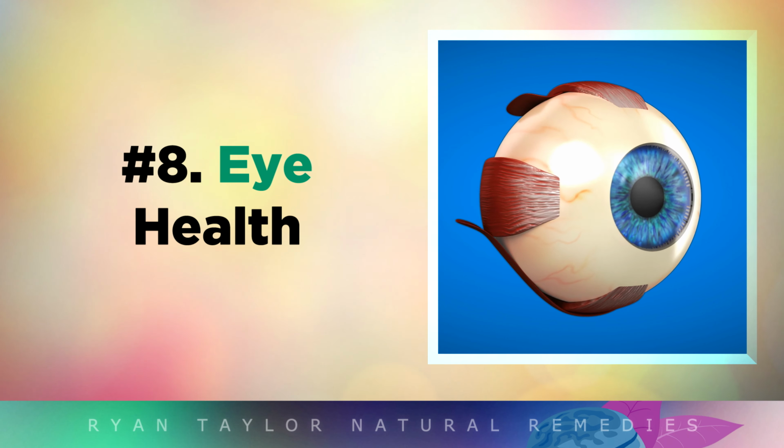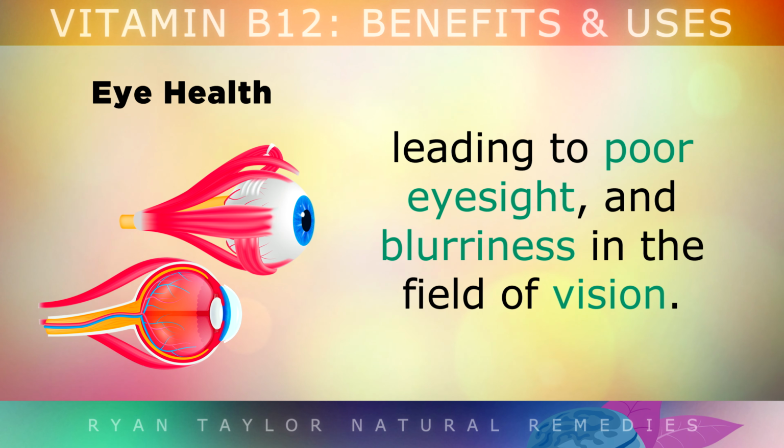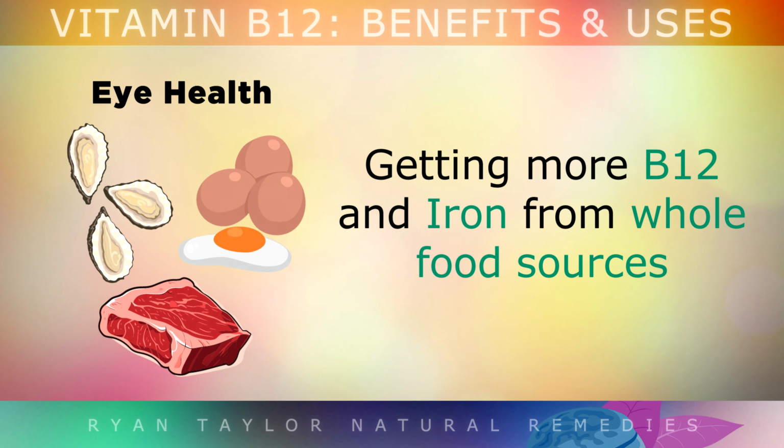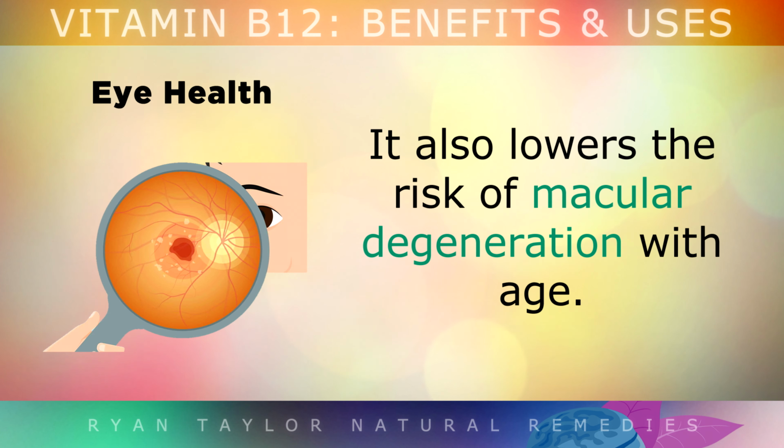Number 8. Eye health. A deficiency in vitamin B12 can weaken the nerves and the blood vessels of the eyes, leading to poor eyesight and blurriness in the field of vision. Getting more B12 and iron from whole food sources, however, like liver or beef, can help to nourish the eyes along with vitamin A. This can also lower the risk of developing macular degeneration as you get older.